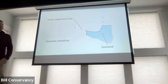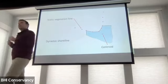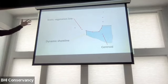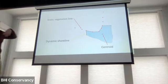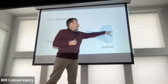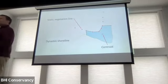They're constantly moving. And then we took a static vegetation line. This is just something we identified from the satellite image, one of the early ones, and said, we're going to keep those asterisks the same over this 37-year time period. We know the shoreline is changing. And so we're going to take a look at this polygon for every single one of those 262 satellite images.